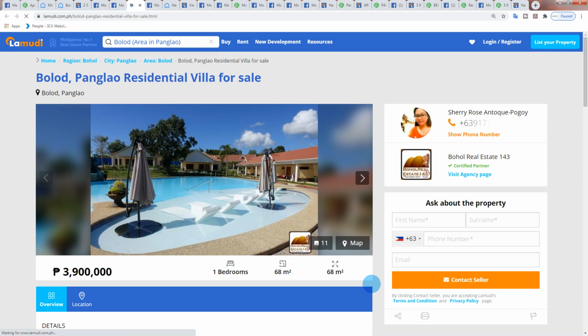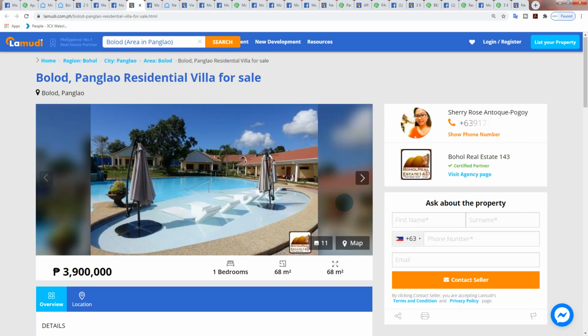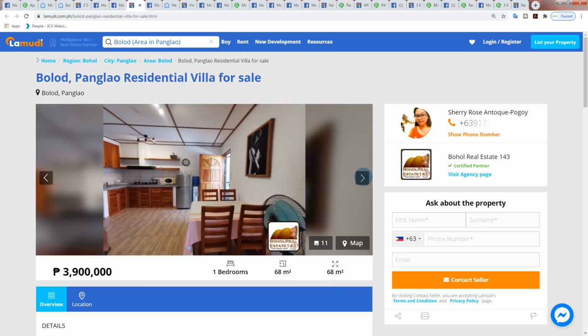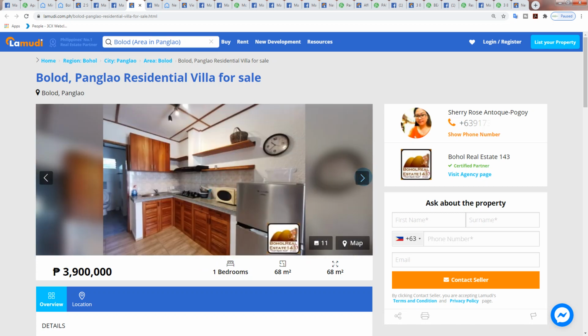This one is 3.9 million in Balod, Panglao. It's a residential villa in a resort-style complex. It's 68 square meters for 3.9 million. Nice pool and facilities. And obviously being in the complex, it's going to be safe. You're going to have security. So maybe you'd buy something. This is a bit of a holiday home that you'd use from time to time, and you could have peace of mind when you're away from the property.